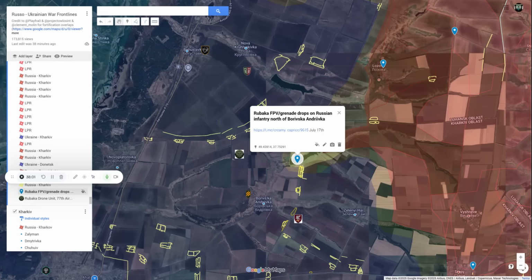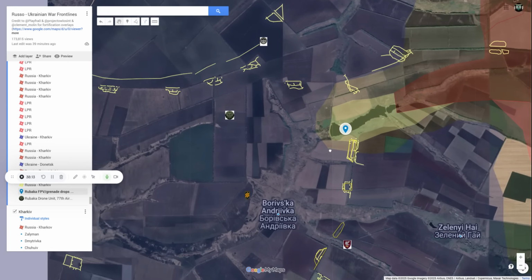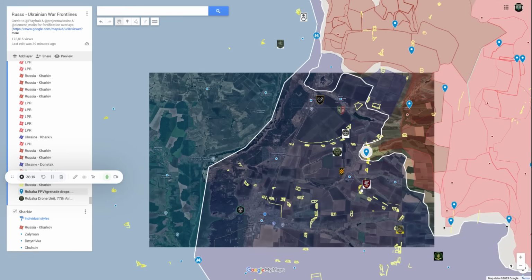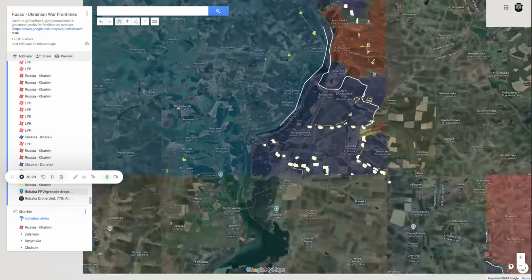So they dropped grenades and conducted FPV strikes onto these Russian infantry as they were north of Borivska, Andrivka, and trying to seep into some of the nearby trenches and hedgerows that are very close to a local pond and just directly feed into Borivska. So this area is certainly under a lot of pressure, and this serves as a first breaching point for the line that is supposed to defend the outer limits of Borova. There are two lines. The first one is currently being overrun.